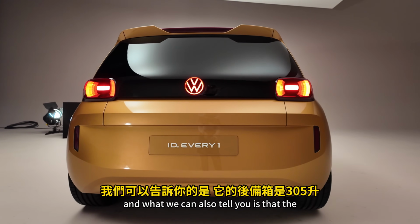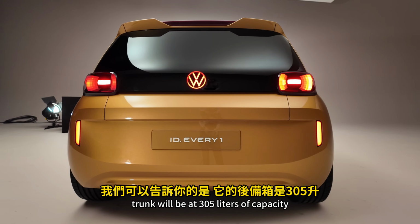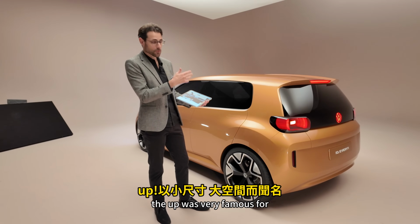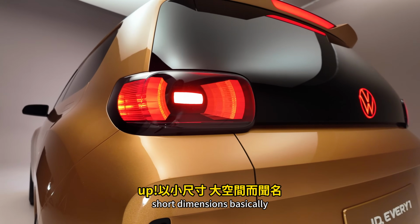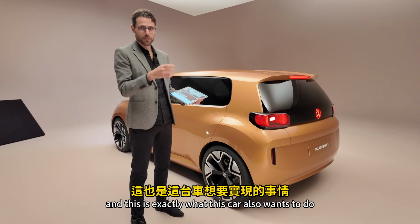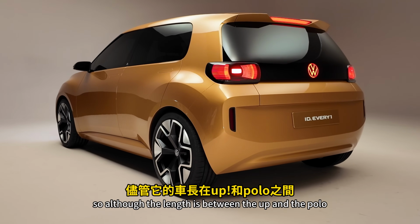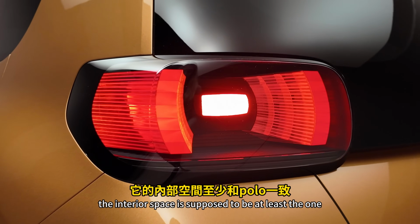And what we can also tell you is that the trunk will be at 305 liters of capacity. And it is supposed to be like this up segment. The up was very famous for having a lot of space on very short dimensions, basically. And this is exactly what this car also wants to do in the interior. So although the length is between the up and the Polo, the interior space is supposed to be at least the one of the Polo.